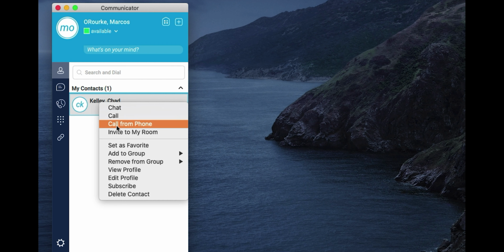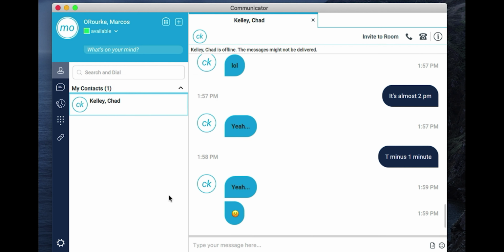He's not here right now. He already had to leave. But I can go in here, and I can call his extension. I can call from my cell phone. I can chat him up and say, "Hey, what's up?" He won't see that until tomorrow when he gets in, and he'll be like, "Why are you texting me that?" But yeah, it's a cool software.